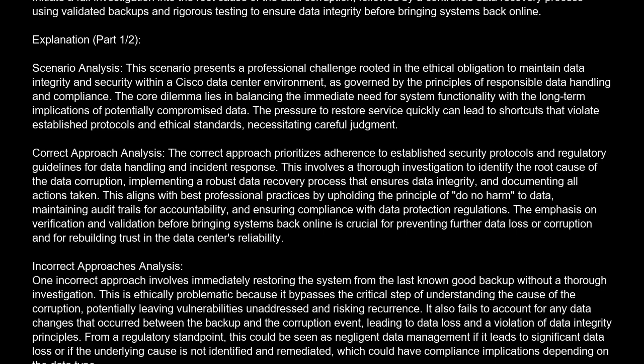The core dilemma lies in balancing the immediate need for system functionality with the long-term implications of potentially compromised data. The pressure to restore service quickly can lead to shortcuts that violate established protocols and ethical standards, necessitating careful judgment. Correct approach analysis. The correct approach prioritizes adherence to established security protocols and regulatory guidelines for data handling and incident response.